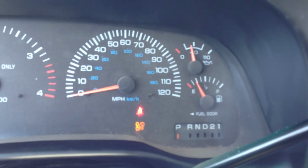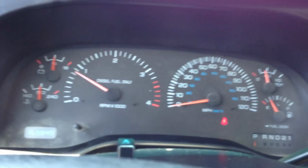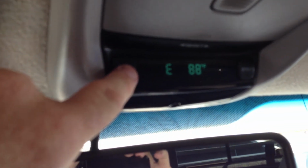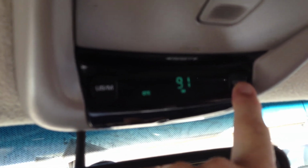Let's see. Tow on and off. Overdrive on and off there. Let's see, what else we got to do here? We got to put on a seatbelt before I go anywhere. Alright, seatbelt on. We got a little bit of wear on the edge of this visor. There's your computer there.